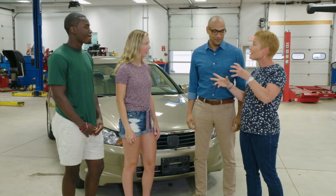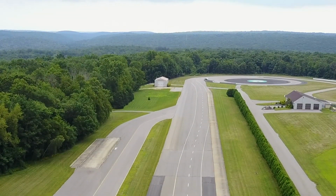We're going to put you in this car and expose you, in the safety of our track, to some hopefully real-world experiences, build your confidence behind the wheel, and show you some of what the car is capable of doing for you to keep you safe.